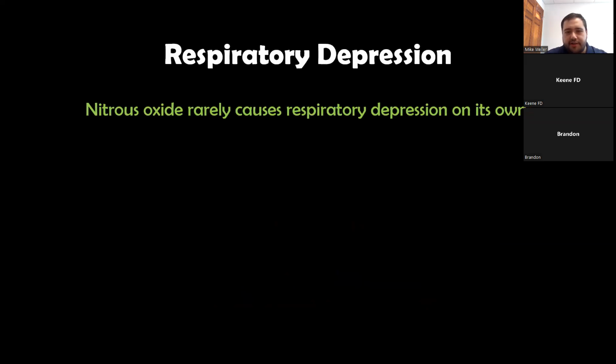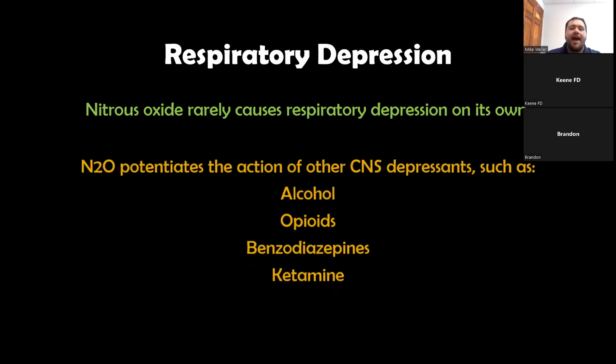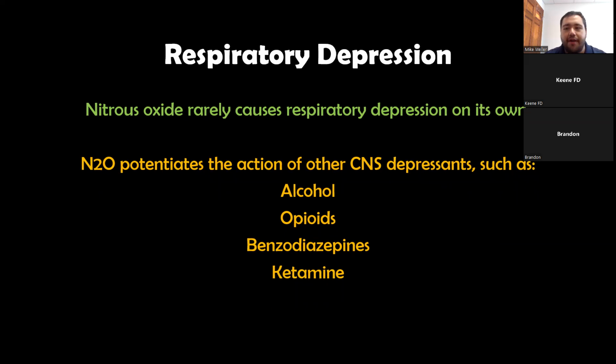Nitrous oxide is very rarely going to cause respiratory depression on its own. However, it is going to potentiate the action of other CNS depressants. So if your patient's intoxicated on alcohol, you've administered opioids or benzos or ketamine to this patient, then you need to keep a really close eye on the respiratory status, just because nitrous oxide in combination with that other medication may cause respiratory depression. Okay. Make sure that you've got SpO2 on them, make sure that you've got end-tidal on them, and make sure that you're directly visualizing the patient, making sure that they're breathing adequately. This isn't the time to go and be sitting in the captain's seat doing your chart if you're giving this medication to the patient.